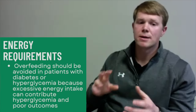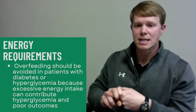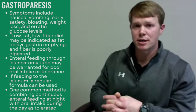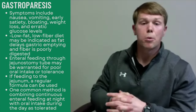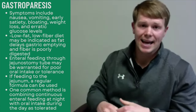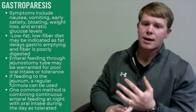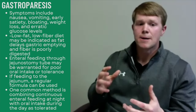As far as energy requirements, overfeeding should be avoided in patients with diabetes or hyperglycemia because excessive energy intake can contribute to hyperglycemia. Now, a common complication, gastroparesis, is a common problem. Gastroparesis, basic definition, is delayed gastric emptying. Some common signs of gastroparesis are nausea, vomiting, early satiety, bloating, weight loss, or erratic glucose levels.